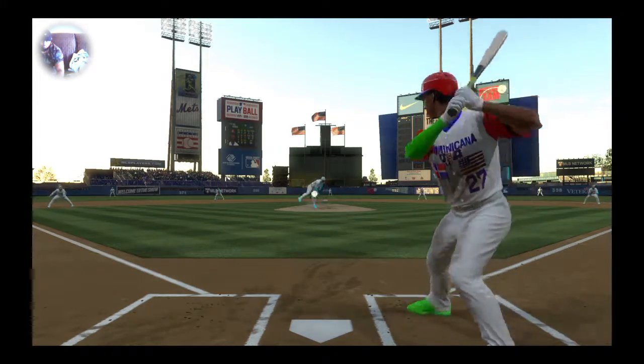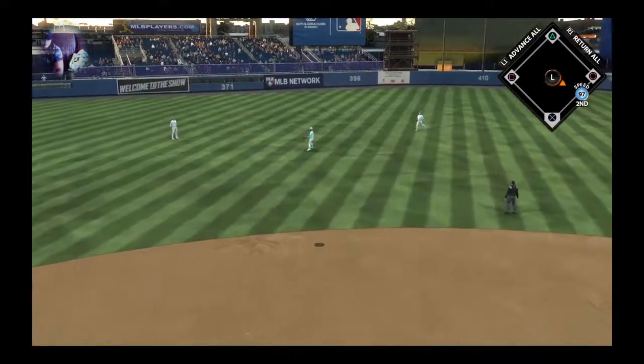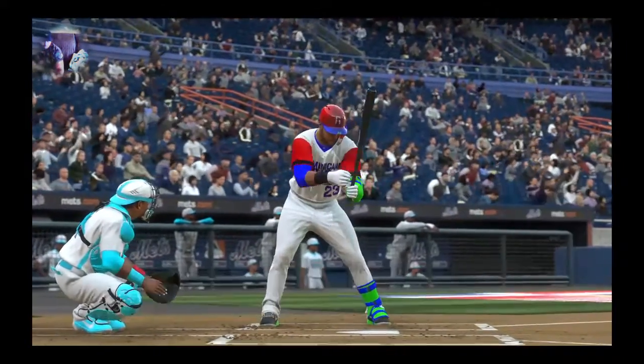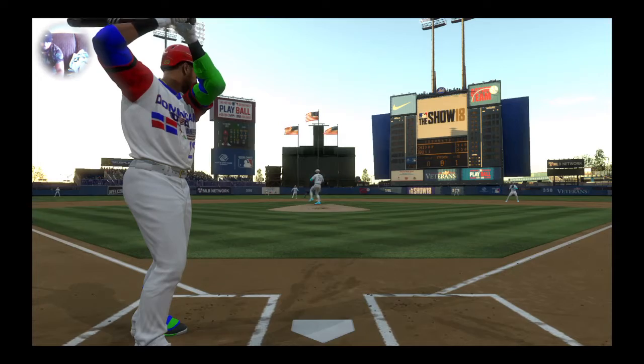Raul Mondesi. This is skied into short left center. Lindor calls for it. Makes the play. 1 away. Now at the plate, Nelson Cruz. 0 for 1 here in the early going. Infield in the overshift here. Now the pitch.